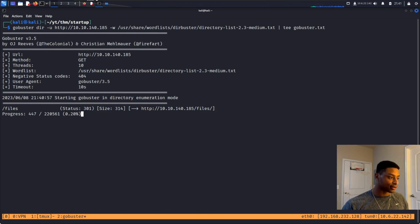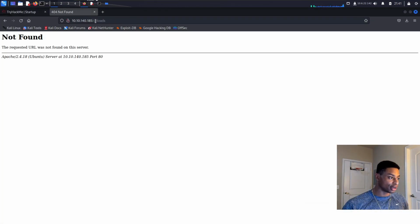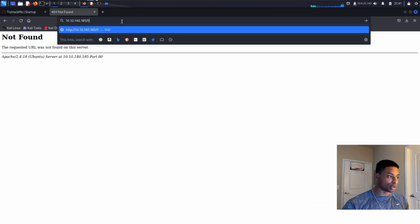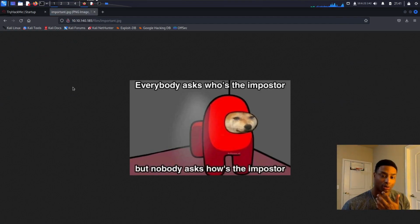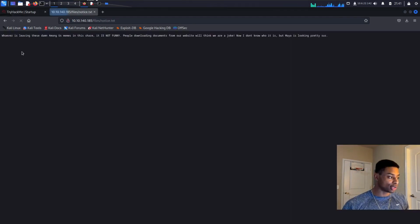All right, so we see a /files. So we can come over here. I did /uploads, but perhaps everything is under /files. And there we go. So we didn't really need GoBuster. Maybe we could have just guessed that if we were more diligent. But yeah, we see the two files that we downloaded through the FTP server. They're linked right here.